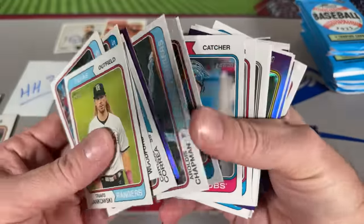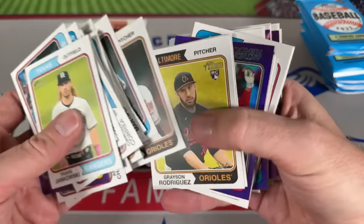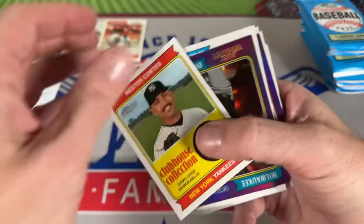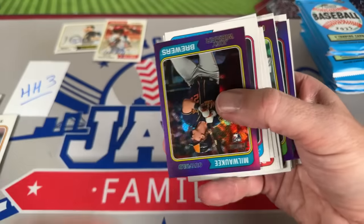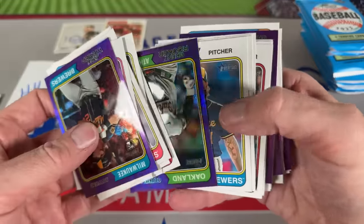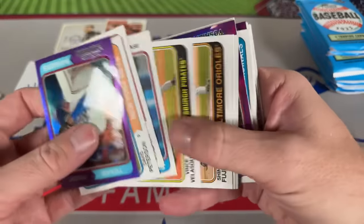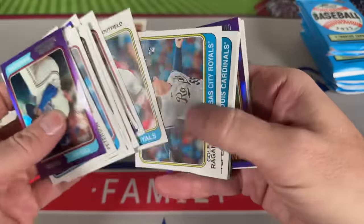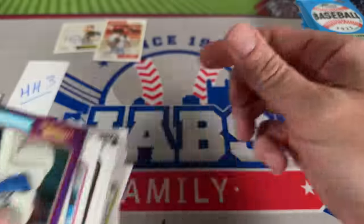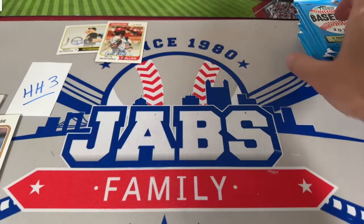All right, let's see what we have in this next one. Shane McClanahan hot box purple parallel for the Rays. Kyle Isbell for the Royals. Anthony Rendon for the Angels. And there's the hit, Nestor Cortes. 3 relics to 2 autos. New York Yankees get their hit. Jose Weimer, who's everywhere nowadays. Brent Rooker. Aroldis Chapman, purple. Masataka Yoshida. There's Grayson Rodriguez rookie card. That's a good one. That's probably the best hot box purple parallel that we've found so far. Always like to find the rookies.